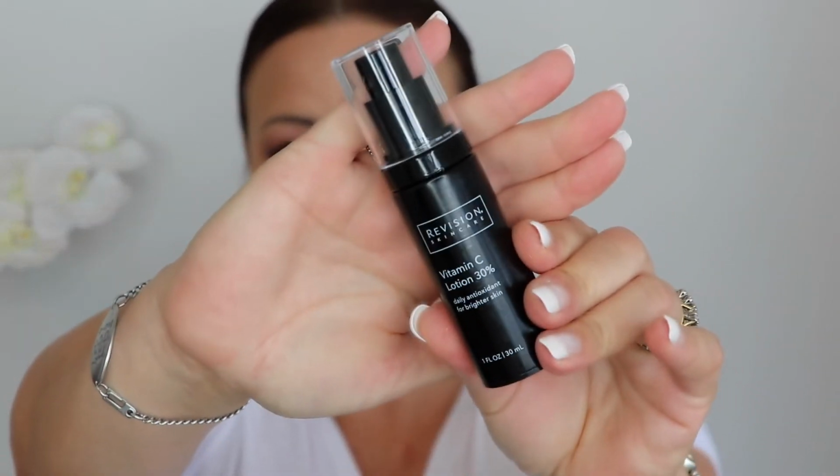Starting with the Revision Vitamin C Lotion 30%. It has what they call THD ascorbate, is the form of vitamin C in here, which is tetrahexyldecyl vitamin C. It is supposed to be a more stable form of vitamin C than L-ascorbic acid, although L-ascorbic acid is the most researched vitamin C ingredient or active ingredient in skincare.